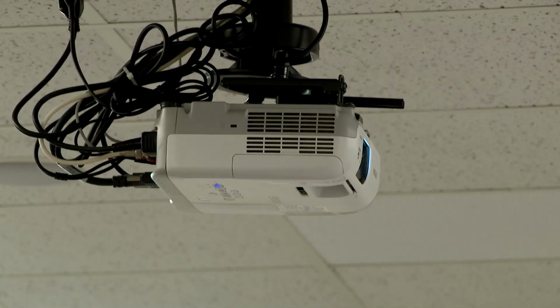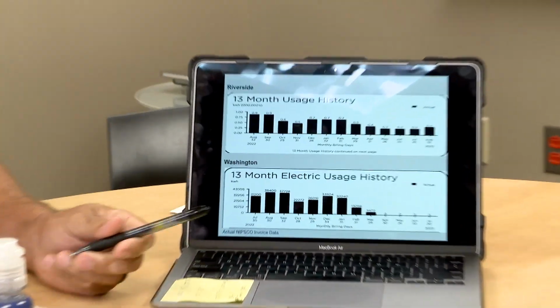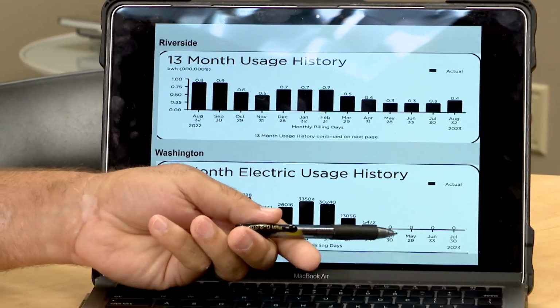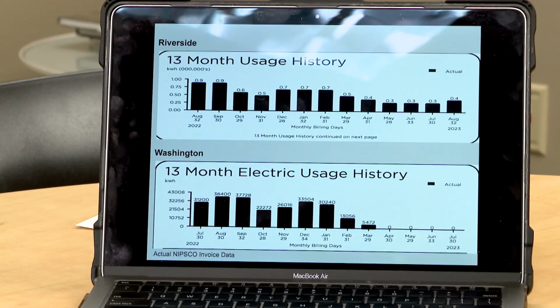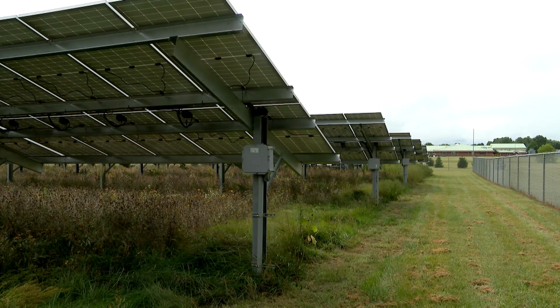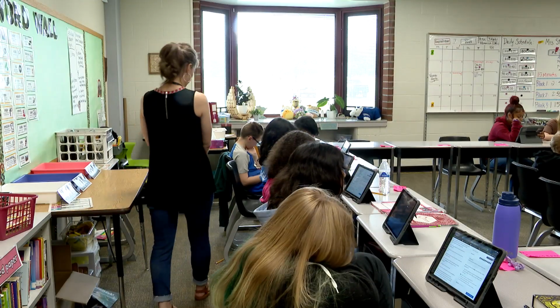So I took a screenshot of our actual NIPSCO invoicing. And if you look at Washington, you'll notice that we basically did not consume any electric whatsoever for those months. Director of Facilities David Schoaf has worked and lived in Plymouth for decades. He says investing in solar at just the two schools will save the entire district money over the long run.